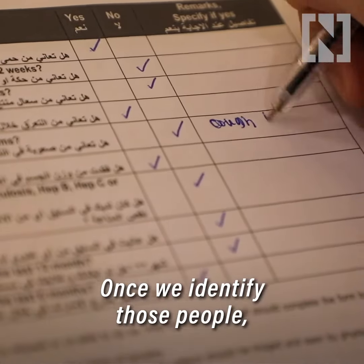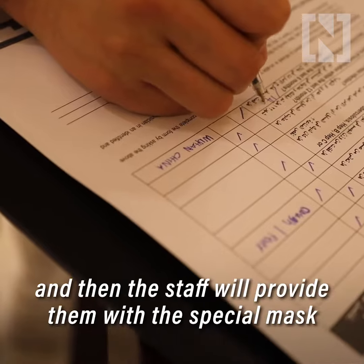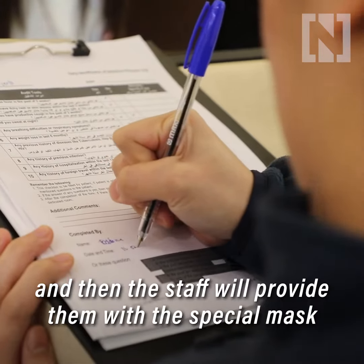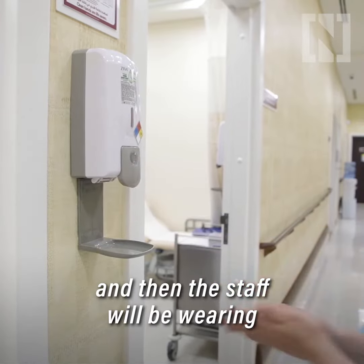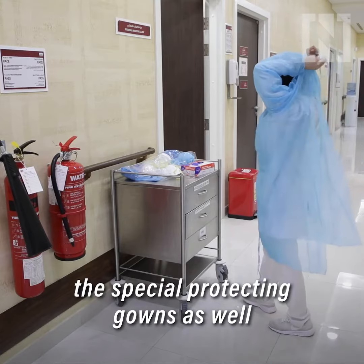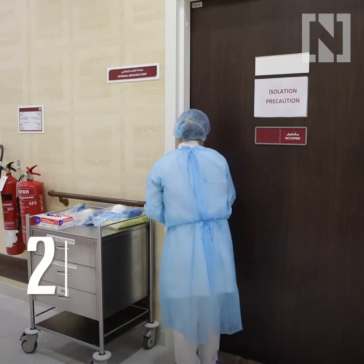Once we identify those people, the first step is to immediately isolate them from the general public. Then the staff will provide them with a special mask, and the staff will be wearing special protective gowns as well, and then we start the testing at that point.